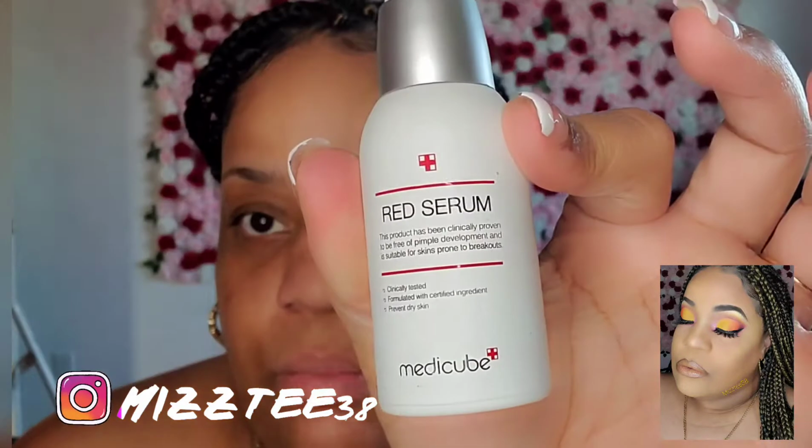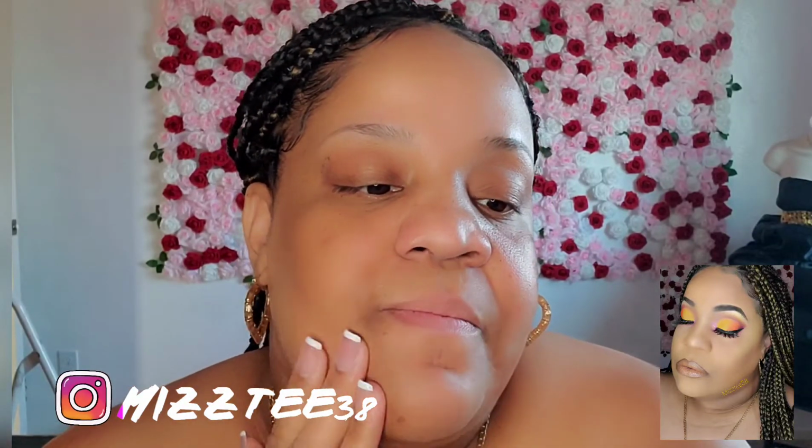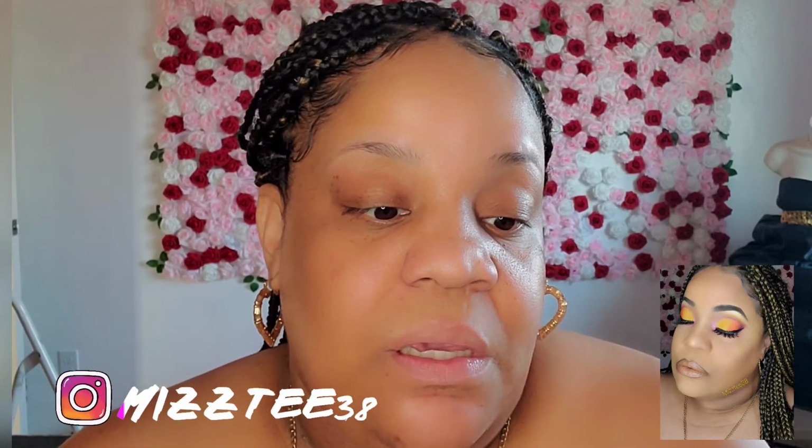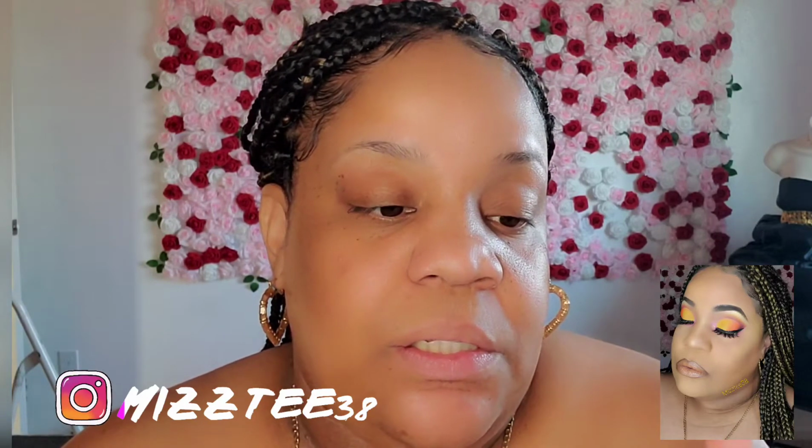All right. Now we're gonna go ahead with my red serum. This is also by Medicube. All you need is one little squirt. This is like a serum, and it says it's good for, let's see, skin prone to breakouts. It prevents dry skin with certified ingredients, so you guys check that out. Just pushing it in my skin.